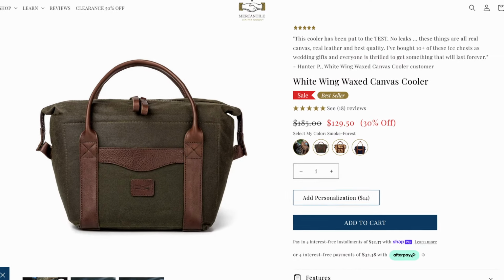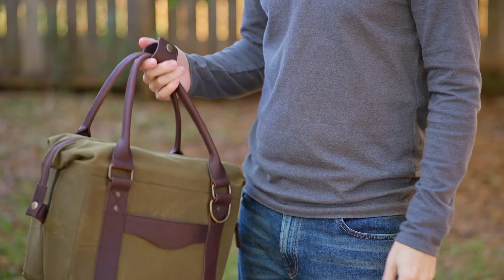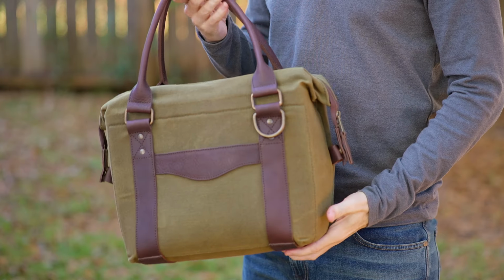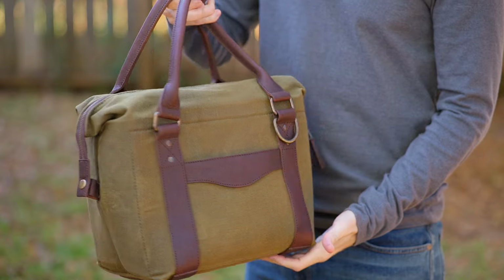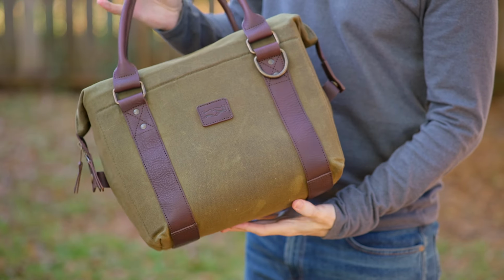Next is the White Wing Wax Canvas Cooler. Now, portable coolers like this are one of those things where you don't know that you need it until you do. And I have used these so much at parties, at games, at hangouts with friends. These really come in handy. I love this style of cooler.